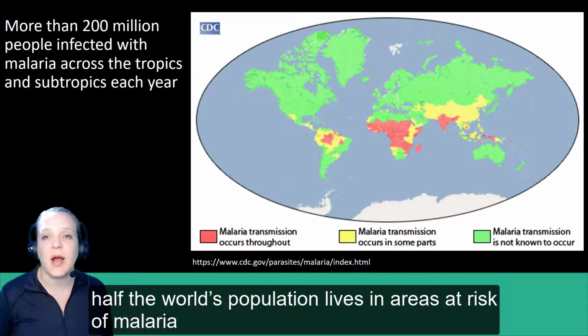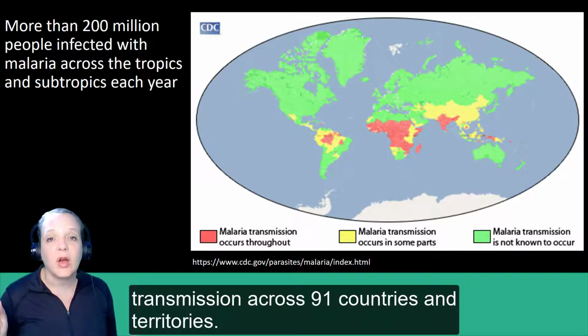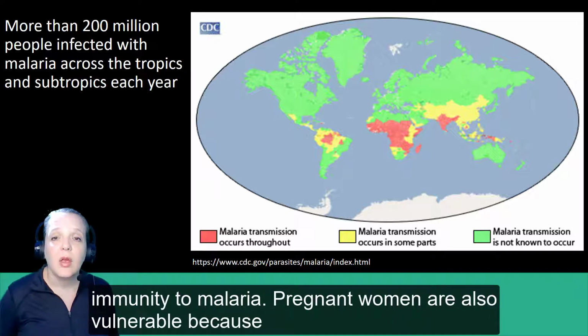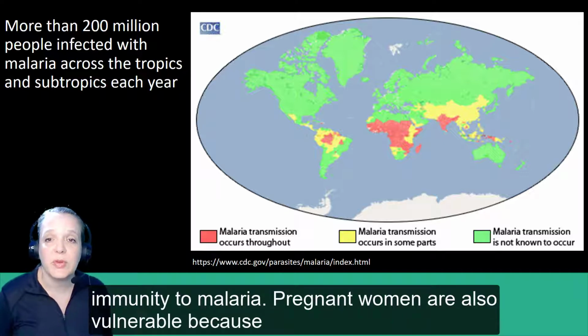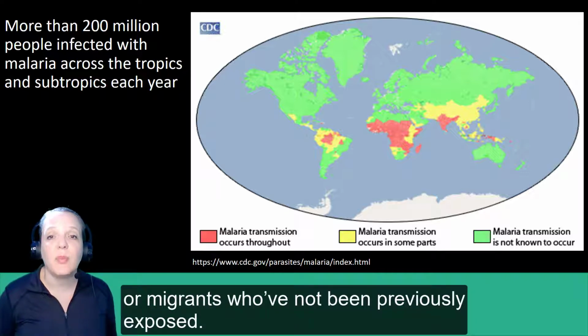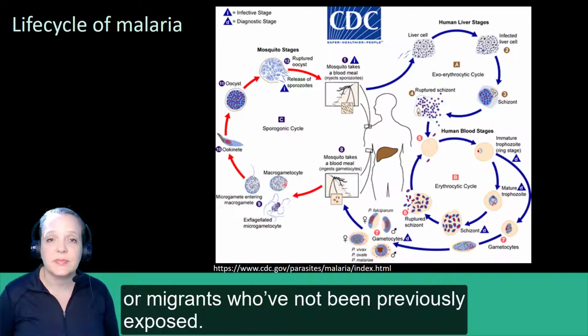Nearly half the world's population lives in areas at risk of malaria transmission across 91 countries and territories. The most vulnerable are young children who haven't yet developed partial immunity to malaria. Pregnant women are also vulnerable because their immunity is impacted during pregnancy. And so are travelers or migrants who've not been previously exposed.